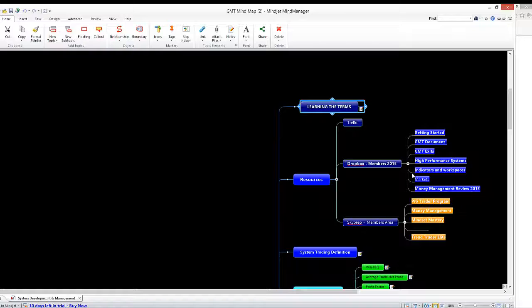So I'm going to send you a link over the weekend on how to use a mind map trial, so you can trial mind map for 30 days. Then I'm going to create it as a PDF as well. So if you decide you don't want to use mind map, then you've always got that PDF document that you can refer to as well.